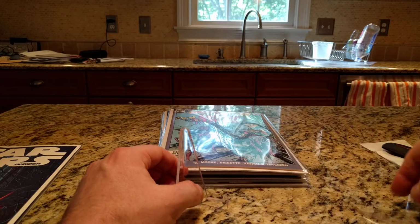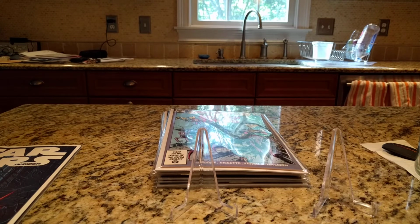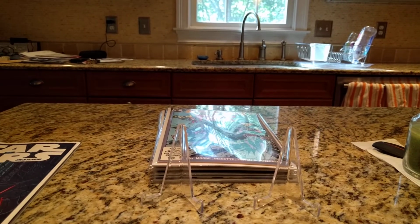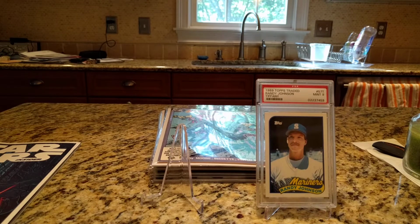A couple more 80s pickups. First up is this Randy Johnson 89 Topps Traded Tiffany. And so I have the base card.